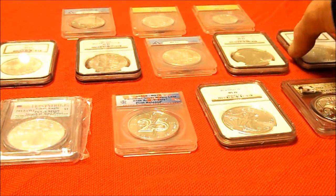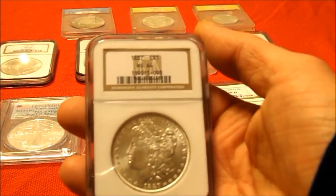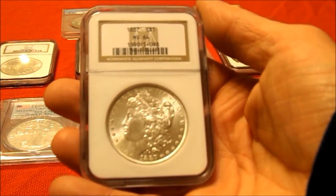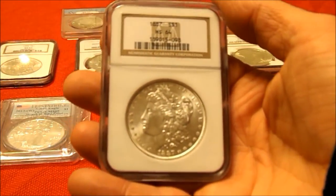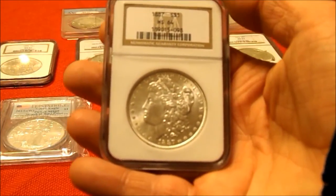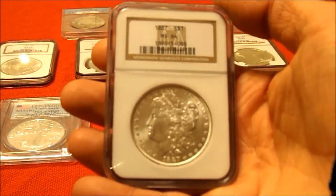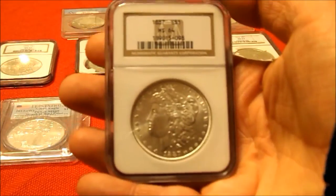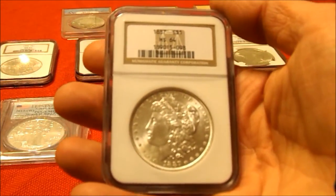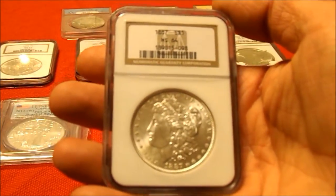Now when I was a kid, I'm quite a bit older than some of you girls and guys, basic Morgans, basic year Morgans, like this one in 1887, were bullion coins. They weren't really collector coins. Obviously, the rare dates were collector coins, anything 2 million, 3 million or under. But a lot of these were 30 million, 60 million coins. Maybe not 60, but they were just kind of bullion coins. You got them very cheaply, at least when I was a kid, tells you how old I am. But anyway, these are collector coins now.